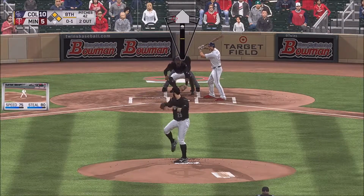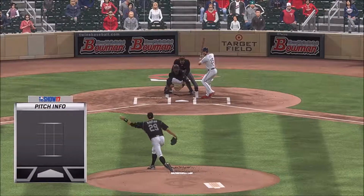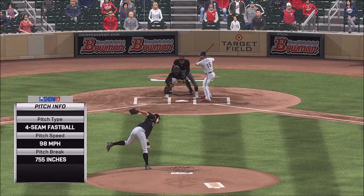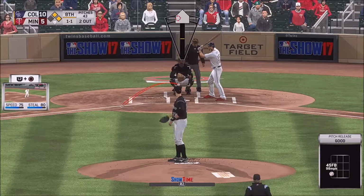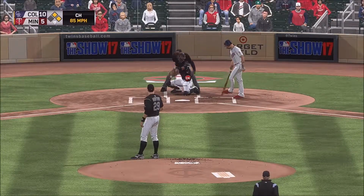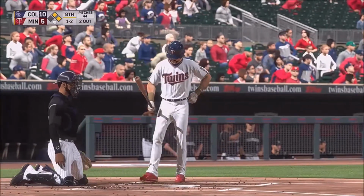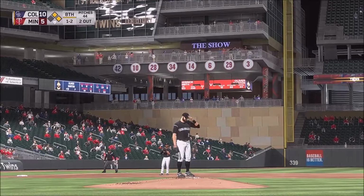We're starting to establish the inside part of the plate, so ball one. I got 1 ball, 1 strike. I don't know where that fastball missed at all. That looked like it was right there, right on the corner. Should be a strike. Oh, 755 inches. I mean, and with the changeup, for strike 2, it's a 1-2 count. Try the cutter inside again.